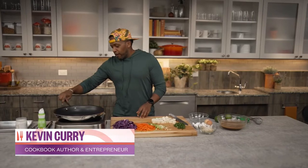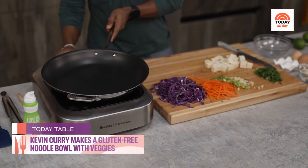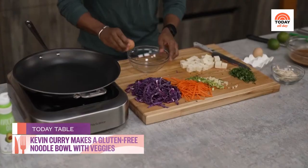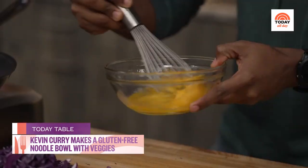So we're gonna fire up our skillet. This is a nonstick skillet. I'm gonna put it on medium heat. First thing we're gonna do is cook up our egg. I'm gonna be using whole eggs. There we go, whisk this. I'm gonna spray it with a little bit of oil.